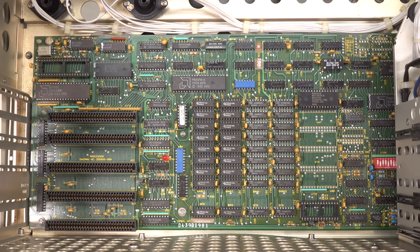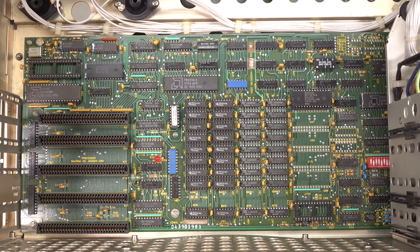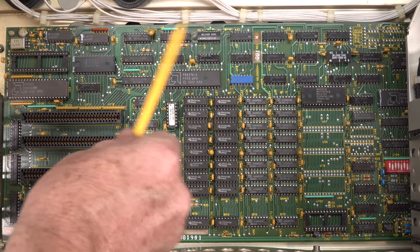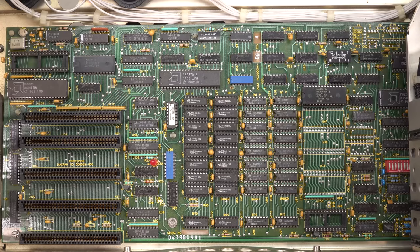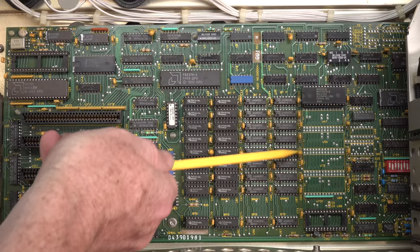And I know everyone wants to see the money shot. Here it is. Here's the main PCB. And yeah, it all looks good. There's no orange tag tents on here. There's a couple of the yellow jobbies, but they look fine. We've got five slots, different space in here. Anyway, socketed RAM here, another DRAM here.